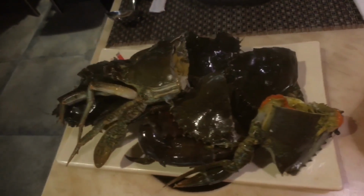But you know what's crazy? It's unlimited crabs. And these aren't just small crabs. These are massive. Look at these crabs. Oh my God. It's official. We've made it to crab heaven.